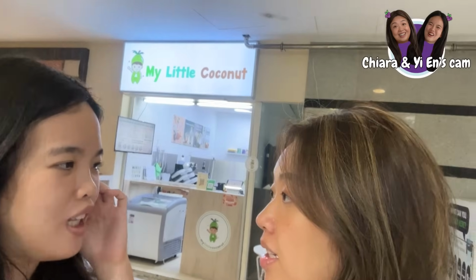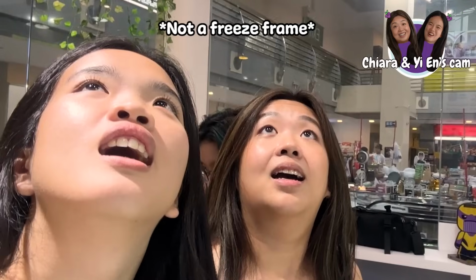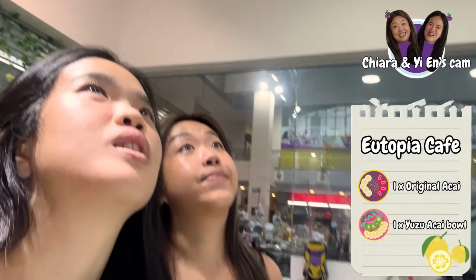Yay! We're at our very last location and it's called Utopia. And it's very cute. It actually reminds me of those neighbourhood bubble tea shops. It's truly a neighbourhood gem. Can we get one signature acai bowl? And another yuzu acai bowl.